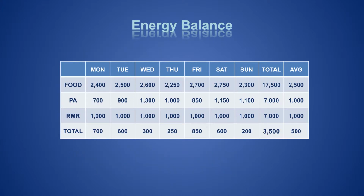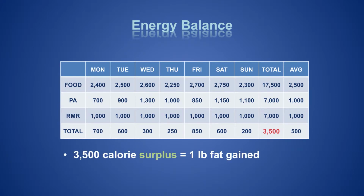On the flip side, if you consumed a calorie surplus of 500 calories on average each day, you would gain 1 pound of fat. As you can see, it's very important to understand energy balance, as it's the basis of weight management.